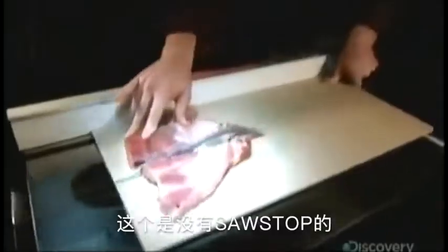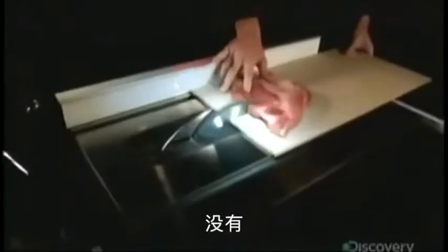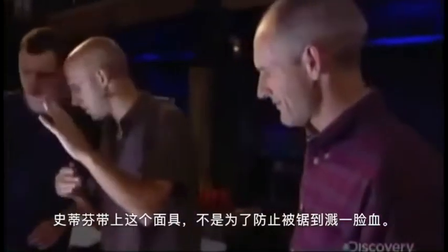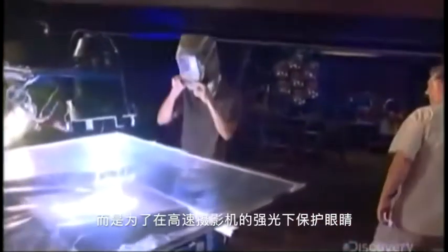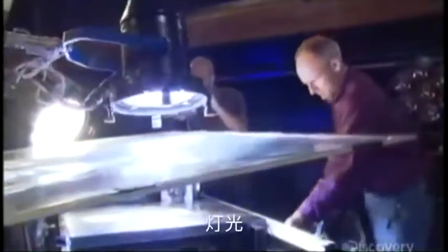This is without. That mask Steve is about to put on isn't a protection from spurting blood. It's to protect his eyes from the bright lights needed by our high-speed cameras. You want to try putting your finger in there and tell us how it feels? But you are never going to try this at home, right? Yep. Right? Finally, lights, camera, conductivity.